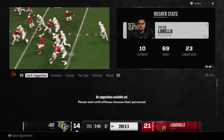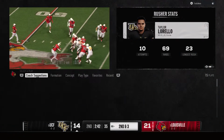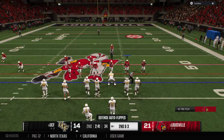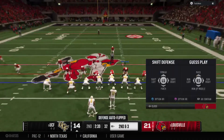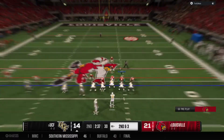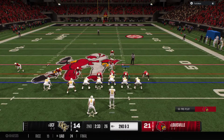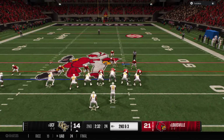Nice run. He's brought down to the 44. Great job by the offensive line here, opening up some holes and giving the running back room to run on first down. Plays like this can open up the playbook for the play caller, allow him to make that defense think, are they going to run? Maybe play action, maybe throw the ball downfield.